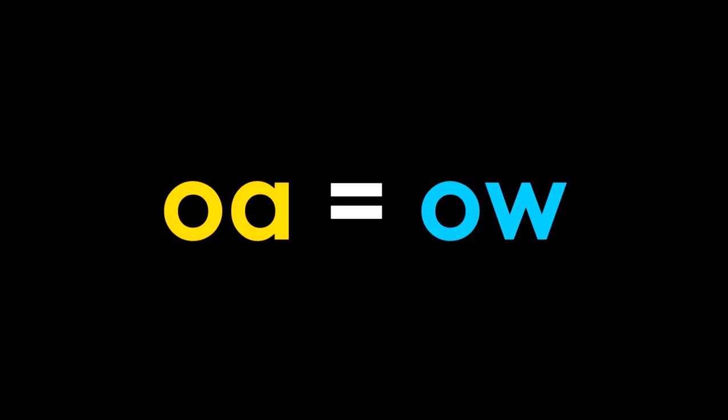Now, here I have for you another pair of letters that come together to make one sound. OA, we know, says O. And here I have an equal sign to this OW. What do you think Miss is trying to say here? If she put an equal sign here, they have the same sound. So OA says O, and OW also says O. They both make the same sound. They give us the long O sound, saying O.